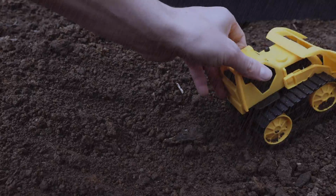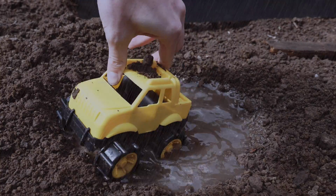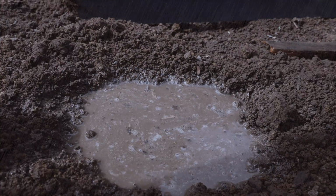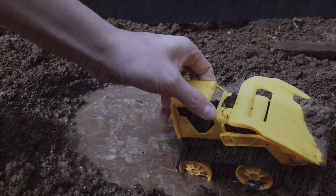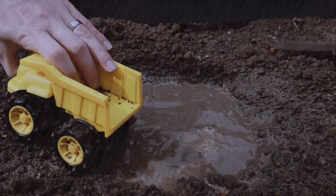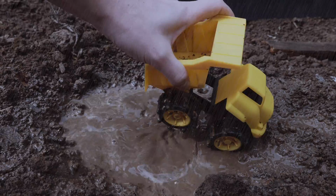Some water for this hole. Can it get super dirty now? More mud. Whee! Yeah, mud's so much fun. Woohoo! Splishy splashy! Here I go. Yeah.